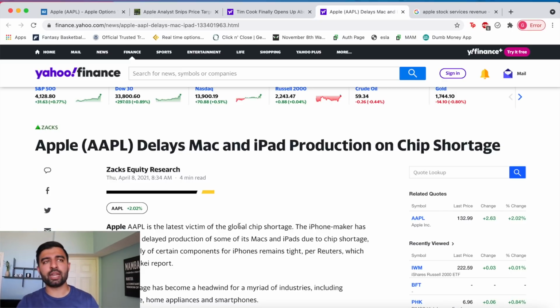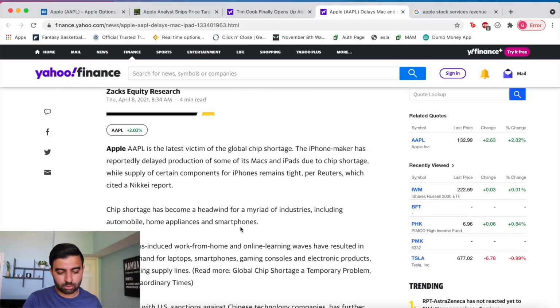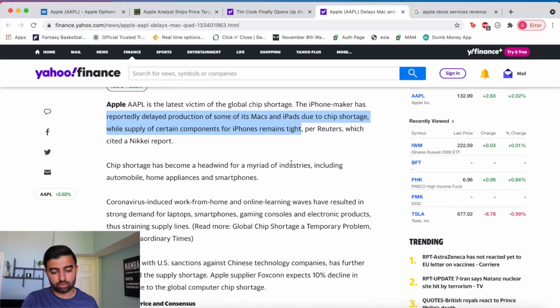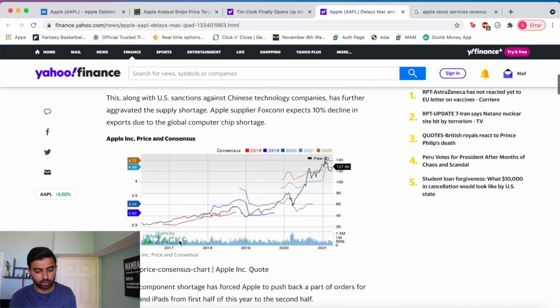And the reason I want to cover that is not to say that this is going to be terrible for Apple in the long term, but this could lead to some adjustments in their earnings report. If they can't build them fast enough, they can't sell them fast enough, and that ultimately will impact revenue. So they've got delayed production of some Macs and iPads due to chip shortages, while supply of certain components for iPhones remains tight. Like I said, it's for a lot of industries, including automobiles, home appliances, and smartphones.